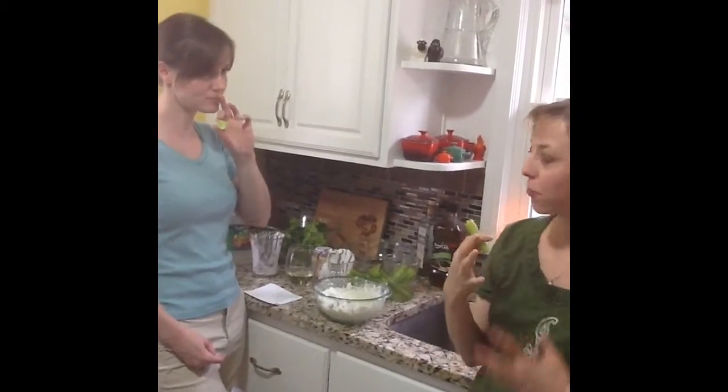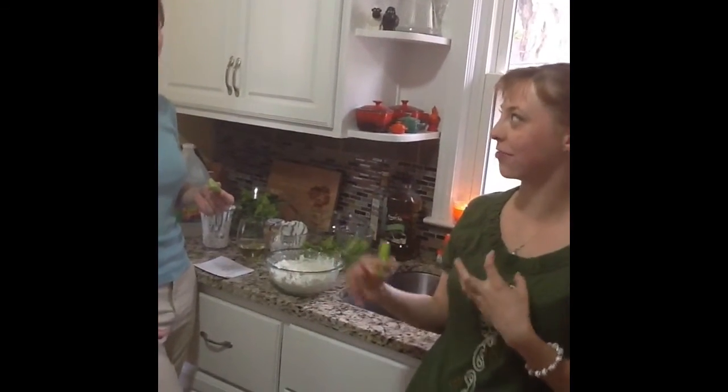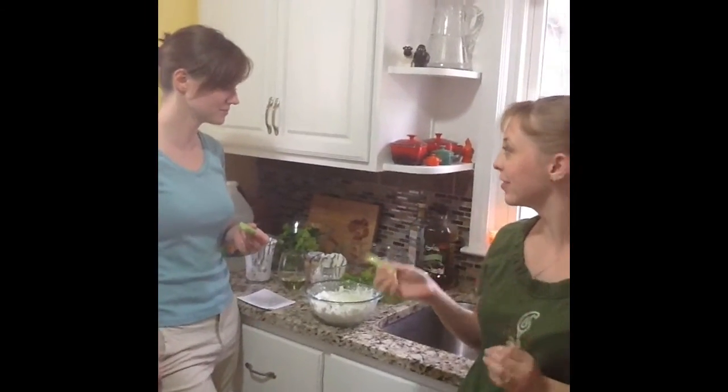I'm not normally a ranch person. Like, just to me, dairy on a salad has always weirded me out. Yeah. But I'd get over it for this. This is really nice.